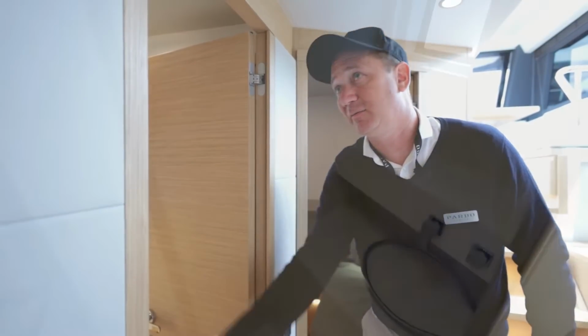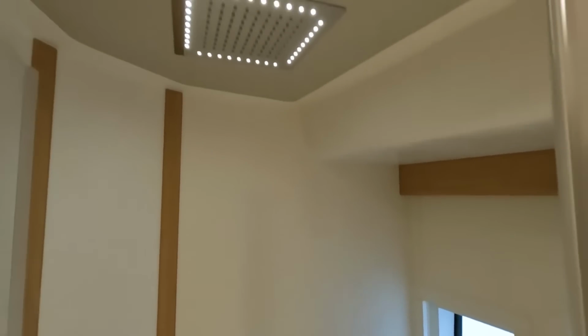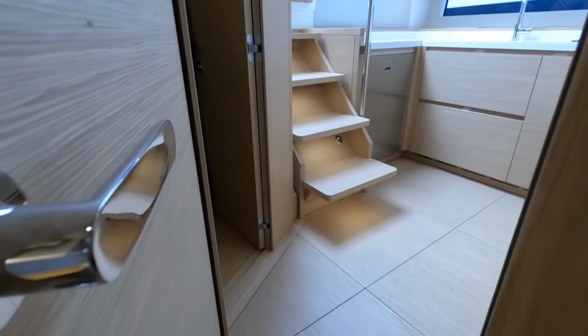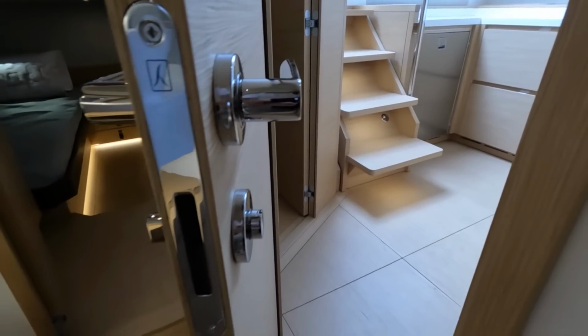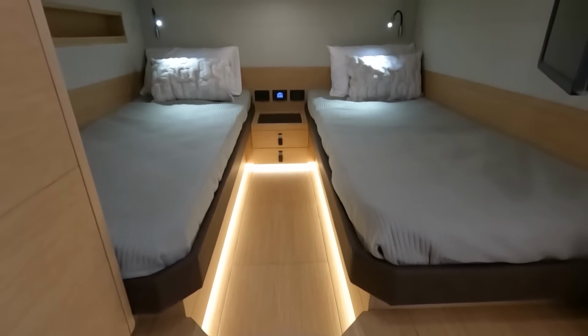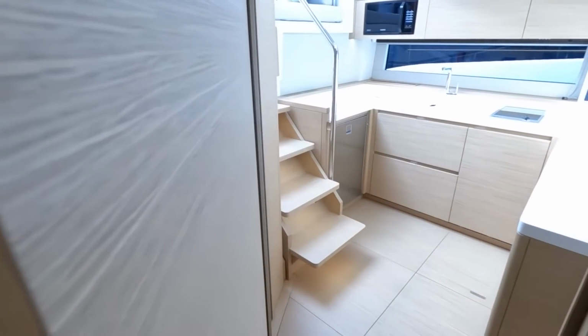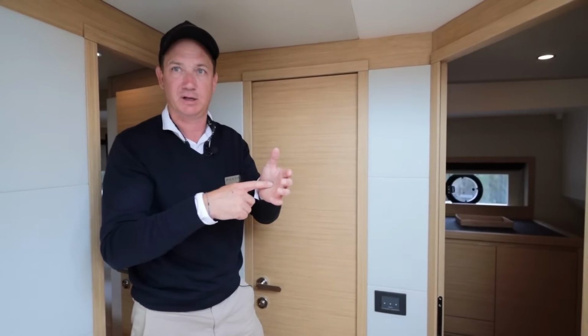But again, it's got the LED shower. It's just bloody brilliant. Two cabins plus a secret one. That'll be last. So down here on the starboard side, again, you have your twin cabin. It's well appointed, it's pretty, it's underlit. It's like those cool Grand Soleil sailing yachts. It's got that vibe that I was talking about on the E60 and the Pardo 43.